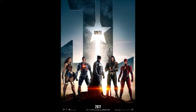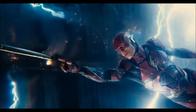The moment where Flash uses the Speed Force to, with a single finger, push Diana's sword back into her hands while she's falling down a tunnel. That was awesome for many reasons. Number one, because it's just freaking awesome, showing off what he's capable of. While everyone else is basically frozen in time, he can react, which is amazing. Two, great teamwork, showing how well they fight together, and showing off what the Flash can do.